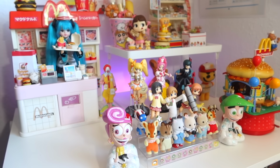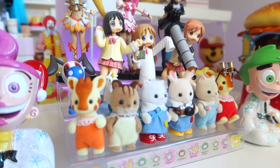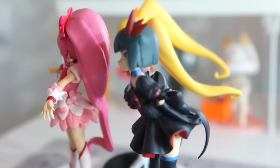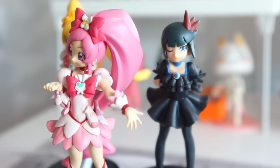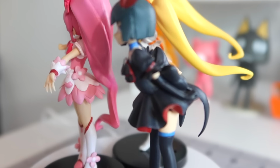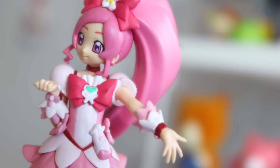On this side table is another three-tiered minifigure stand, and here in the middle you'll see the rest of my Nichijou figures. At the very top are my half-age Precure figures. I don't know what it is about this particular size, but I love half-age figures. I think this size for anime figures, like this Gachapon size, is so incredibly cute, and I love having these displayed in my collection.